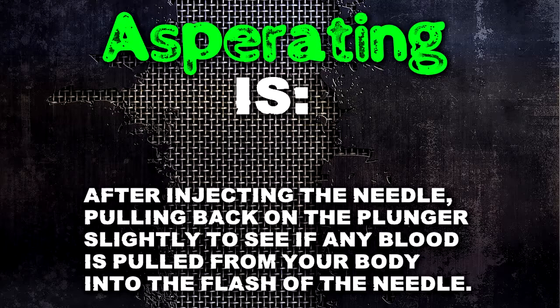That means you're good to go. The problem with aspirating, though, is that it's not backed up by the medical field. No doctors or nurses ever aspirate if they're doing muscular injections, because they don't feel like it makes any sense. You can't really get into a vein.